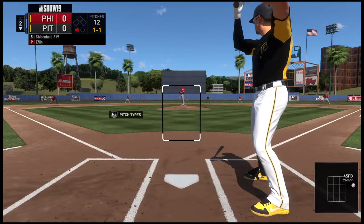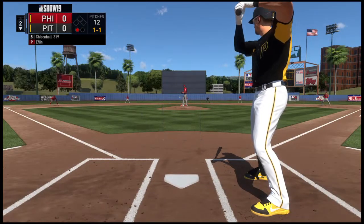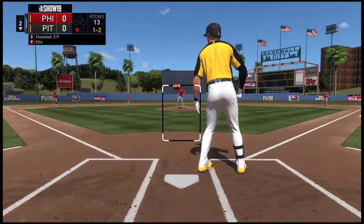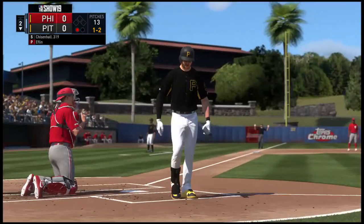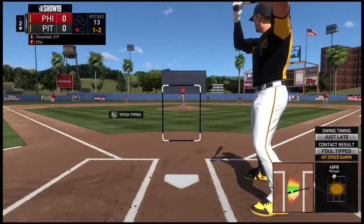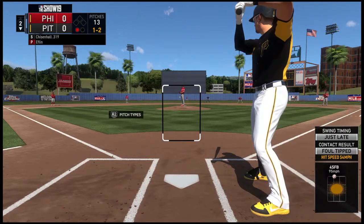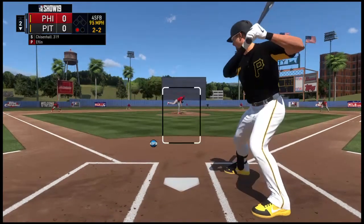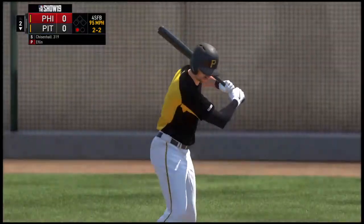That's not an easy pitch to do anything with, right? 96 miles an hour in on the hands. You almost have to be looking for that pitch to be able to do anything with that. Fastball well outside.